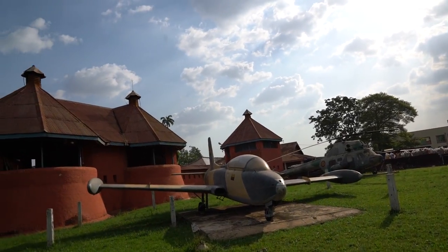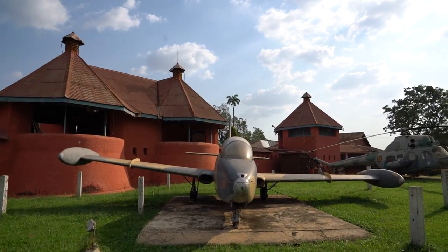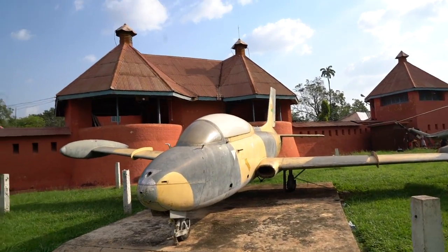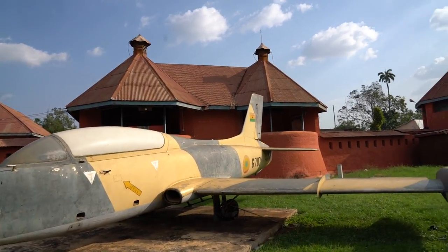Would you like to go to where the plane is, or we should end the tour? We have a plane that Flight Lieutenant John Rawlings used to pass under the Adomi Bridge, and his personal helicopter. Yeah, let's go see it. So this is John Rawlings' airplane. Is it a fighter jet? Yes, a private fighter jet. It shot missiles, for him.